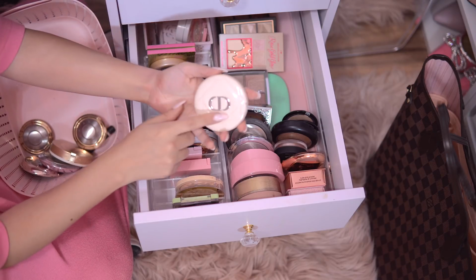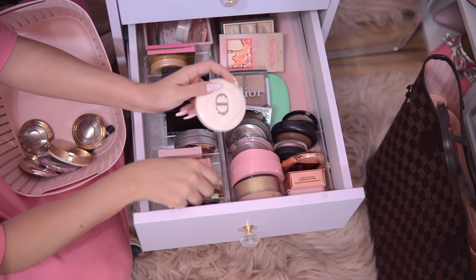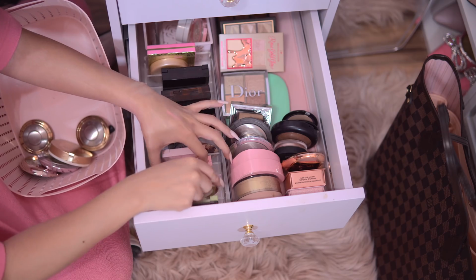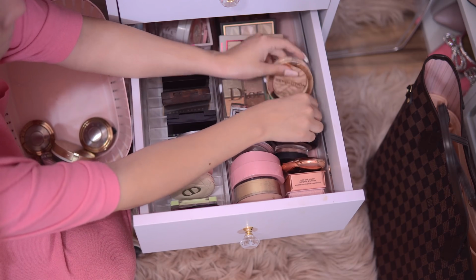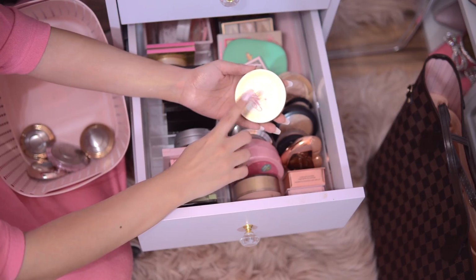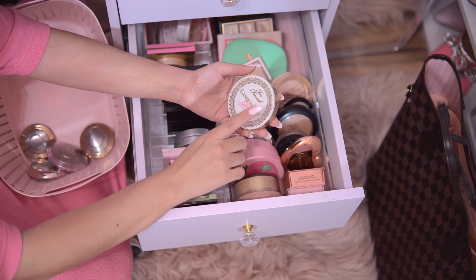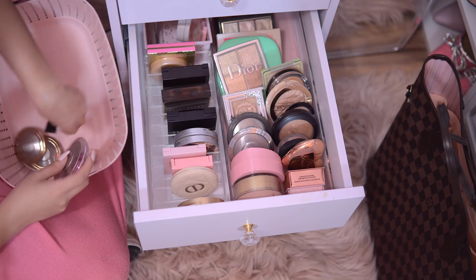Okay, we also have this Dior one, which I'm obviously not decluttering. I literally got this not long ago, so we're definitely keeping that one. Okay, I thought those were gonna fit together, but I guess not. Have my Too Faced Candlelight Glow. It used to be one of my everyday staples, and I really want to get back to it, so I'm gonna keep that.